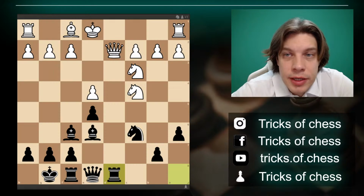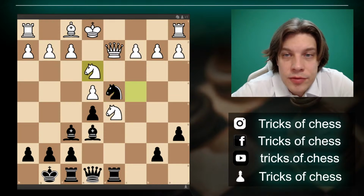With the idea of knight d4 as the next move. For example, knight d5 here, just knight d4. Now you're threatening to take and gain the material back. So, I actually can't come up with a move. Maybe they have to do this, but this move, bishop g5.